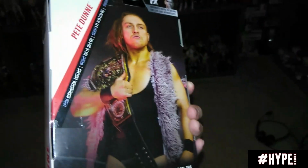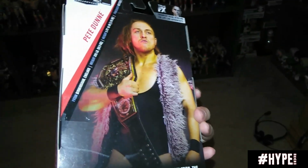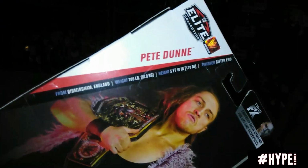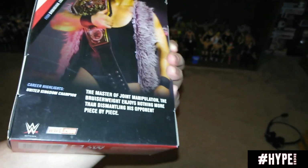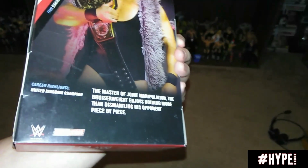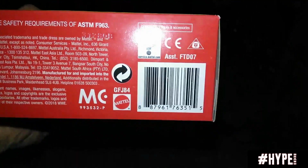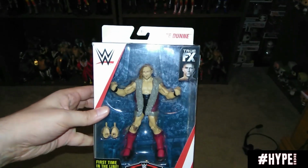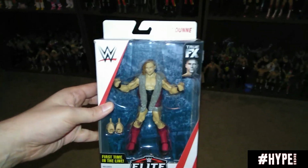And there's the back. So, you would think they put the belt on the package, but it doesn't come with it. Kind of surprised they didn't include that, but it's okay. On the back, it says, career highlights, United Kingdom champion and master of joint manipulation. The Bruiserweight enjoys nothing more than dismantling his opponent piece by piece. There is the barcode. Let me turn it over here real quick. If you do want to pause right there and get that barcode, you can. Scan that barcode. They will be able to tell you if there's one. Again, one per case. And we were very happy to find this.